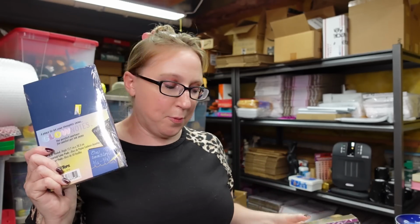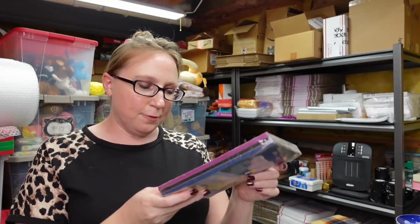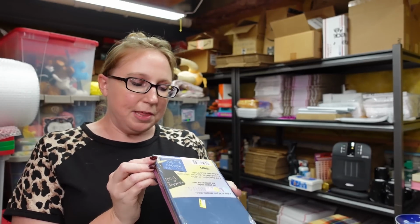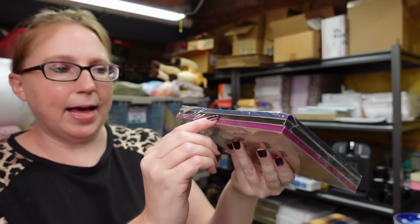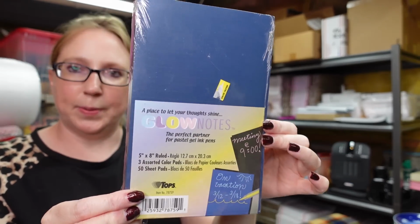These next items took me back nostalgia wise. I got 3 sets of these, and there are 3 notepads in each set. These are called glow notes. They are for the milky gel pens, so you can see them show up on dark paper. They're from the year 2000. They're 5x8 notepads. There is a purple notepad, a black notepad, and a blue one. And they're by Tops is the brand.